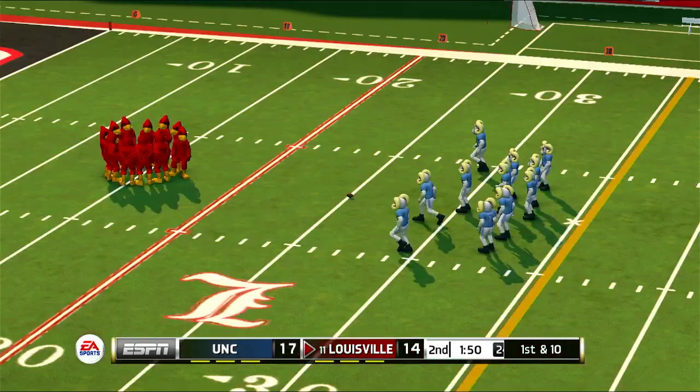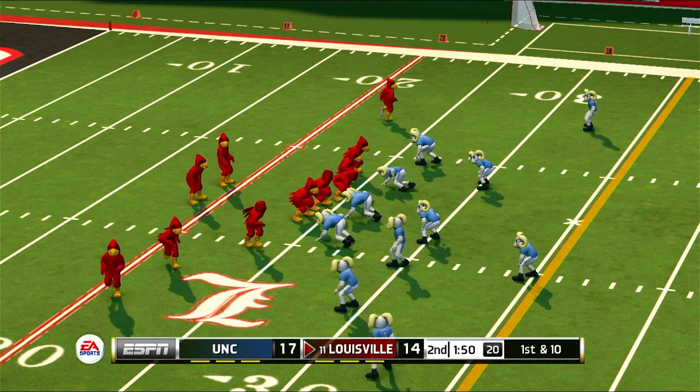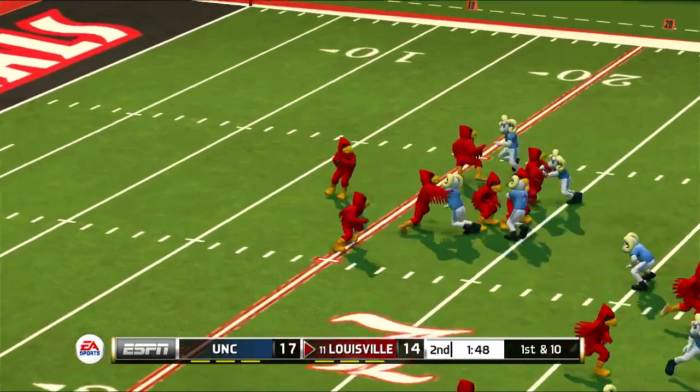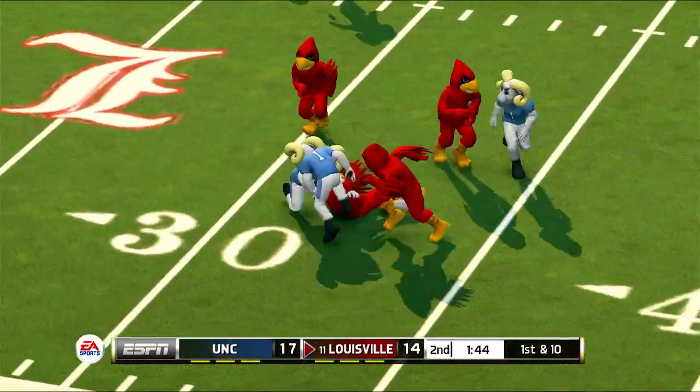An interception cut this offense's last drive short, so I think they're going to be looking for a little more success right here. And we'll see how aggressive this defense is when they come back out. I wouldn't be surprised if they kept up the pressure to try to fluster this quarterback some more.